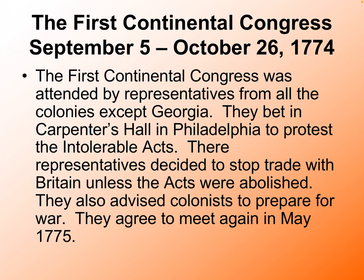1774, and 12 of the 13 colonies meet, except Georgia. Georgia did not come to this First Continental Congress. They met at Carpenter's Hall in Philadelphia to protest the Intolerable Acts. Their representatives decided to stop trade with Britain unless the acts were abolished. They also advised colonists to prepare for war. They agreed to meet again in May 1775.